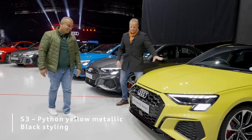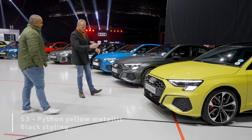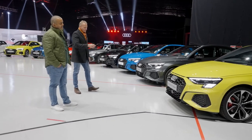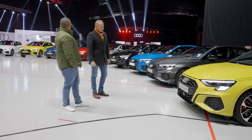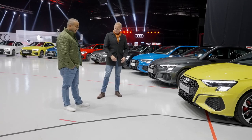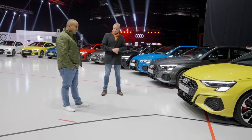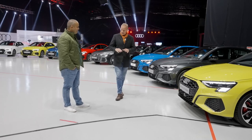Now my favorite, I think, is this spec. Oh, if I had to choose, yeah, and if my budget allowed, this is what I would go for. Python Yellow, S3 sedan, again, black styling package, matrix LED headlights. I think this car just looks fantastic with those optional wheels as well. Does, eh? Listen, I'm a big fan of the red, eh? But I think that this Python Yellow, if I'm going to get an S3, I'm getting it in Python Yellow.